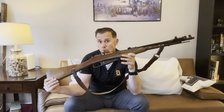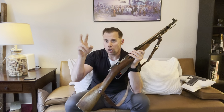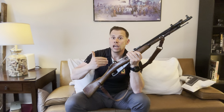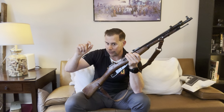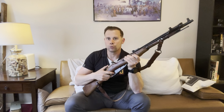That's the only real malfunction I've ever had on this rifle. I've had some issues with rim lock, but they didn't actually result in rim lock because Mosin Nagants are equipped with an interrupter to assist with that. So I did have some case rim overlap and stuff like that, but I was able to power through it with the bolt.